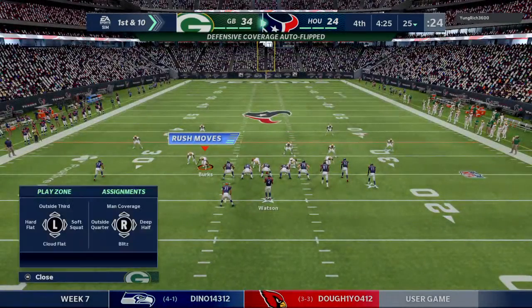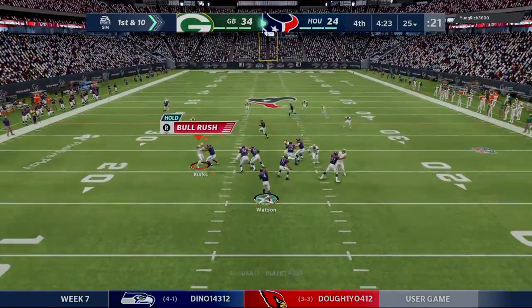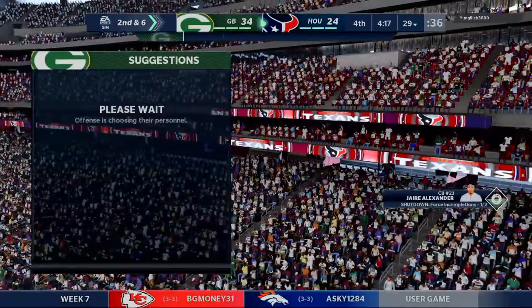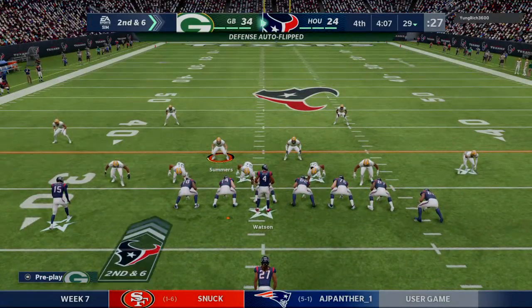Watson will bring up the Texans here, 1st and 10 at their own 25-yard line. He'll throw from the gun. And from the 25, they work this to the 29, a gain of 4. This possession means so much for them. They've got to focus on this drive and find a way to make this a one-possession game. Got to get a score.